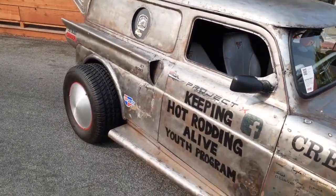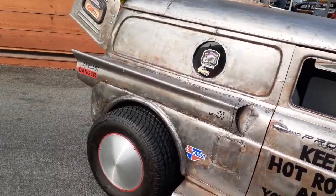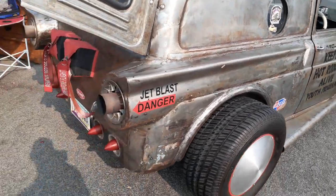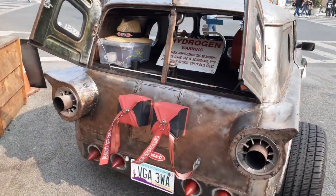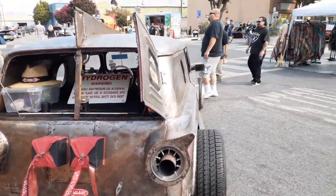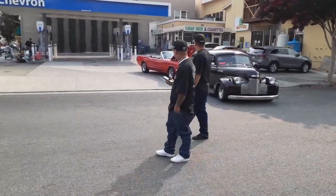Jet engine, jet blast. That's crazy. Jet blast changes. So weird. Oh, and parachute on the back. Parachute.